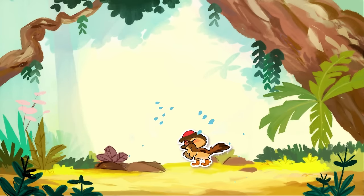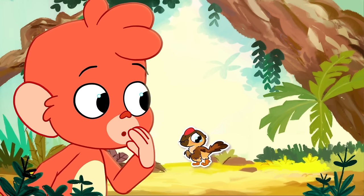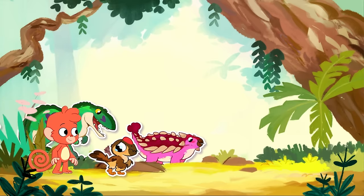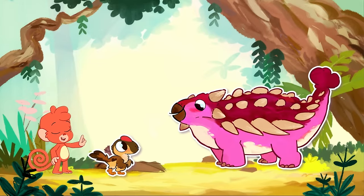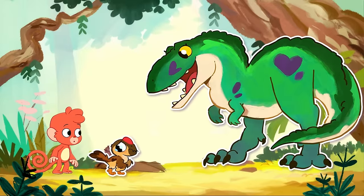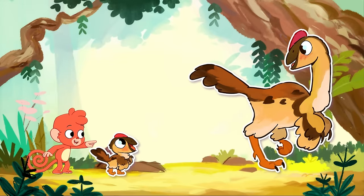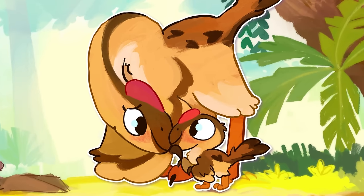I lost my mommy. Huh? Baboo, look! The baby Jenksysaurus has lost his mommy. Can you help him find his mommy? Mm-hmm. Let's have a look. No, that can't be his mommy. That's an Ankylosaurus. Nope, that's a Giganotosaurus. There's his mommy! Yay! Aww, finally together again. Thanks for your help.